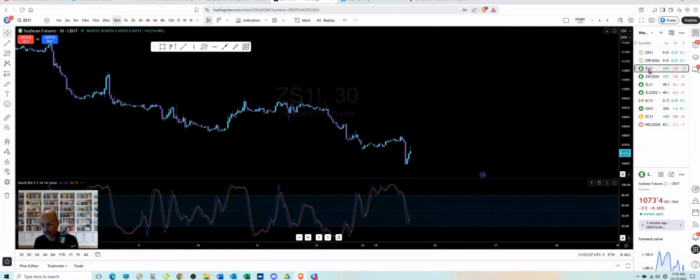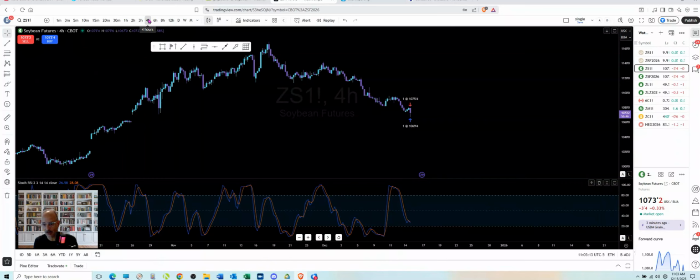Okay, so on to soybean, and this is the one trade I did take today. So again, going out to our higher time frame, we had a pretty strong move to the downside right at the open. But looking left, we had this little gap on the chart. I closed my trade just before it got there, which turned out to be a good idea.